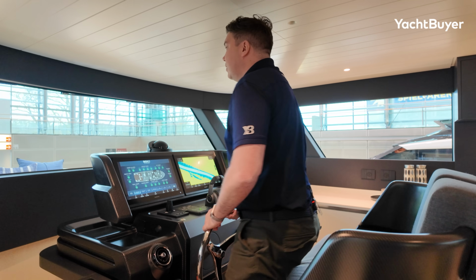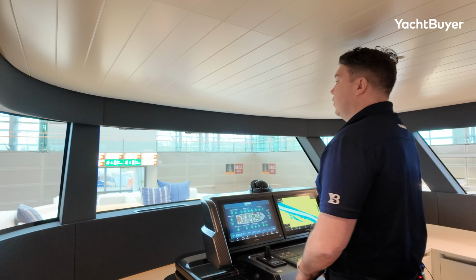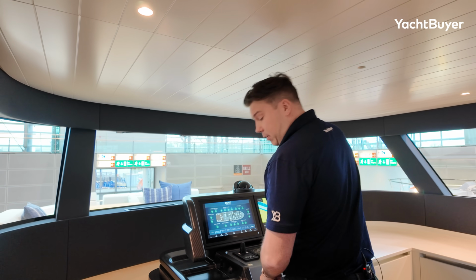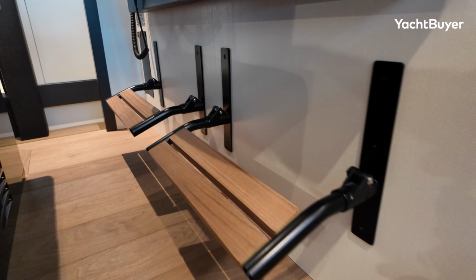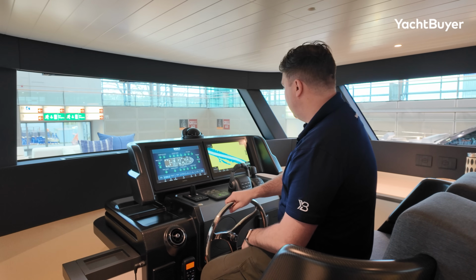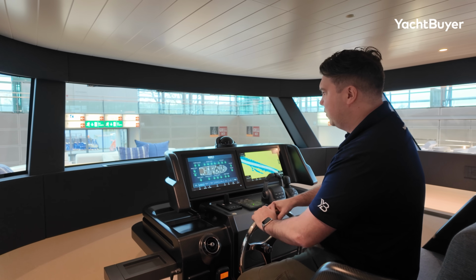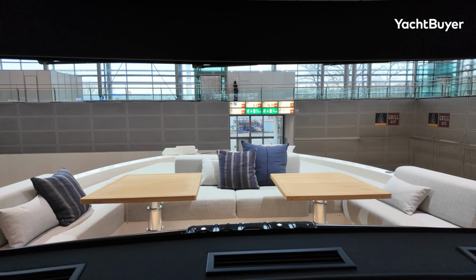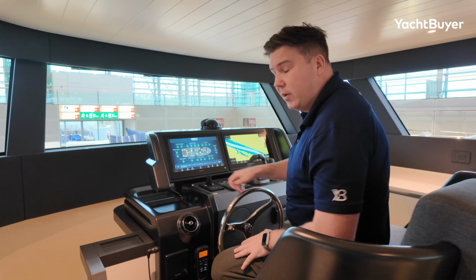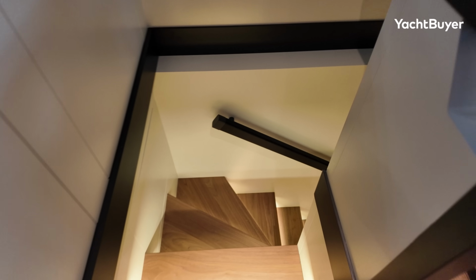You can stand, I mean if you're well over 6 foot, you can't stand that comfortably, but you can also perch, there's footrests as well, so you should be able to get comfortable at this helm. But for me, it's how close everything is. It's really nice, you feel really in contact with the driving experience, and because you're such a long way forward, you've got a great view as well. Right, if we head down this staircase, we're going to find the rest of the guest accommodation.